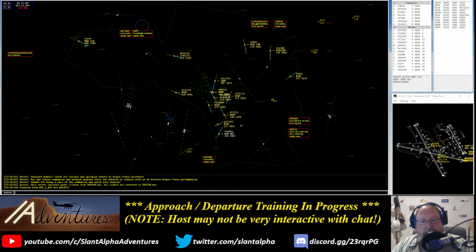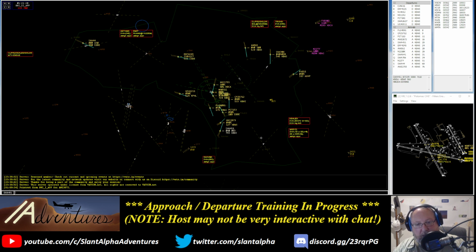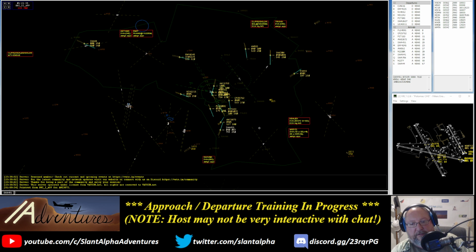Southwest 451. Wisconsin 3873 turn left heading 360. Join the rollout, fields at your 10 o'clock 15 miles, report in sight. We have the field and we also have the 73 in sight for Wisconsin 3873. Wisconsin 3873, follow that traffic. Cleared visual approach runway 33 left. Okay, follow that traffic and we're cleared visual 33 left, Wisconsin 3873. Southwest 451 traffic, Wisconsin CRJ.